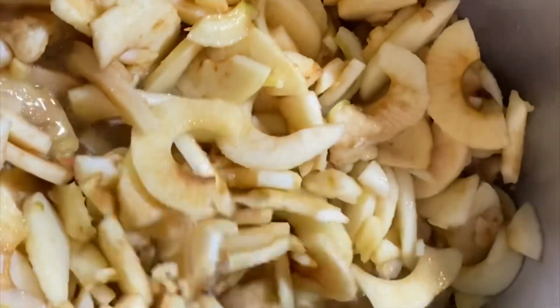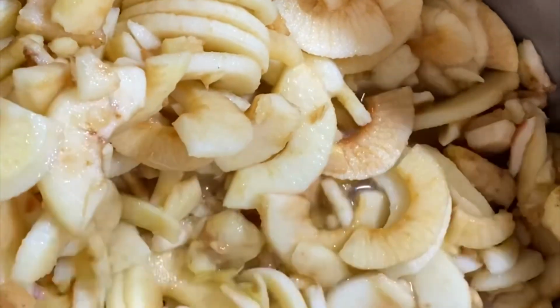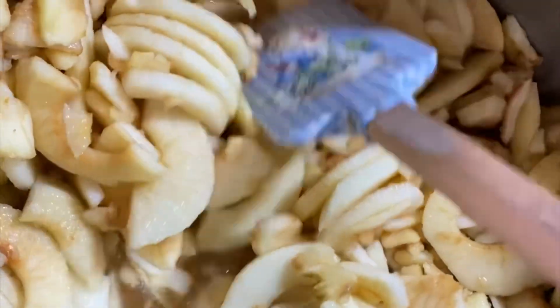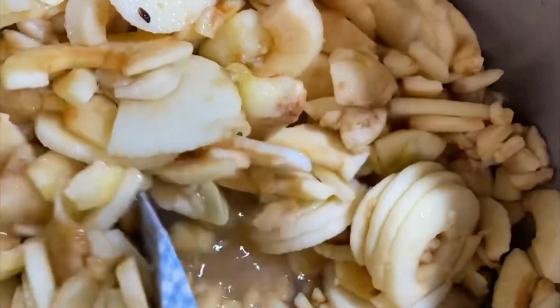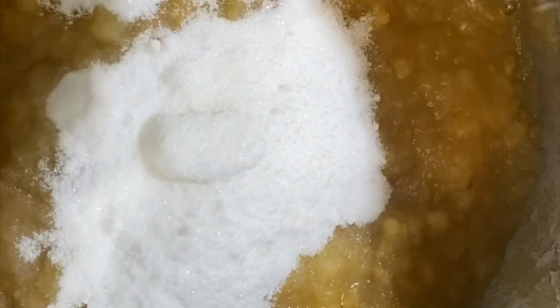Just put some apples in a pot with some water to let them cook down. This is going to be for the applesauce. The recipe that I was using told me to cook it, let it boil a little bit, and then to take it out and churn it up in a food mill. But fortunately, I did not have to do that because this is what it cooked down to. It's just going to be a little bit chunky applesauce, but it was perfect.